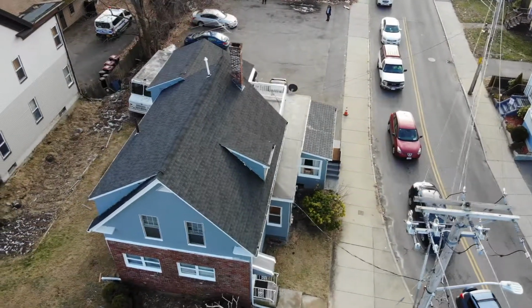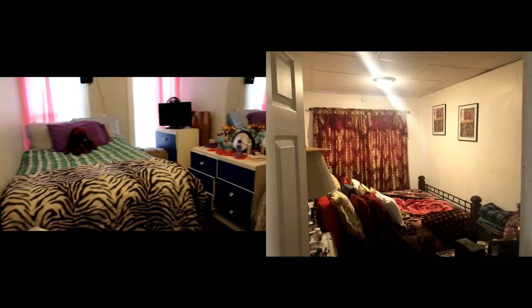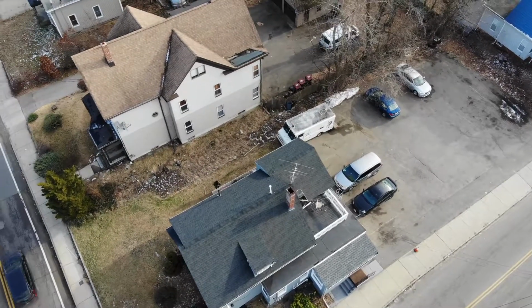Pleasant Street is a two-family home. The first floor consists of 3 bedrooms and 2 bathrooms, and the second floor consists of 2 bedrooms and 1 bathroom, totaling about 1,900 square feet. As a bonus, the property has a huge lot that can fit 10 or more vehicles.